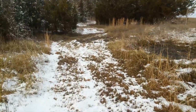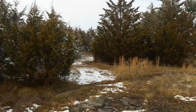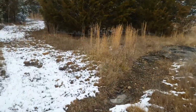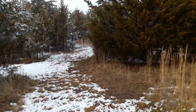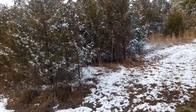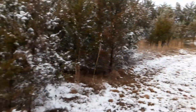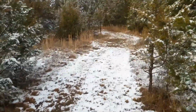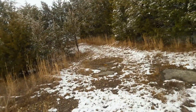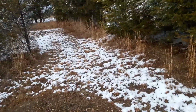But the sun was out pretty good for about half of the day. So a good bunch of it's melted. You can see anywhere here in the shade, it's not. I can still see my breath out here. Of course, it's getting later in the afternoon. Sun's getting lower, so it's starting to cool off already.